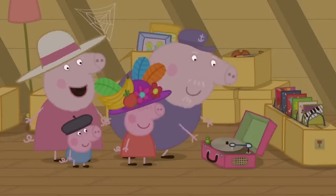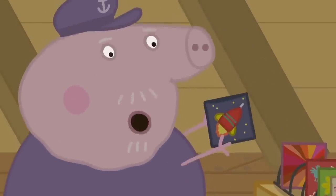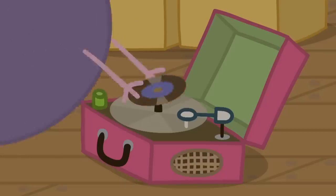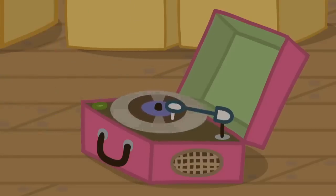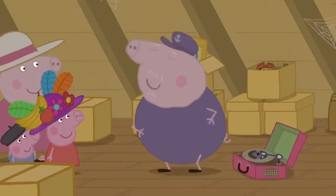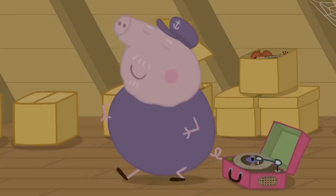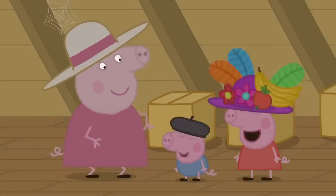It's a record player. Ooh. And this was our favourite record. Can we play it? Yes. Oh, we haven't heard it for years. This takes me back. Come on, Peppa and George. Let's dance.